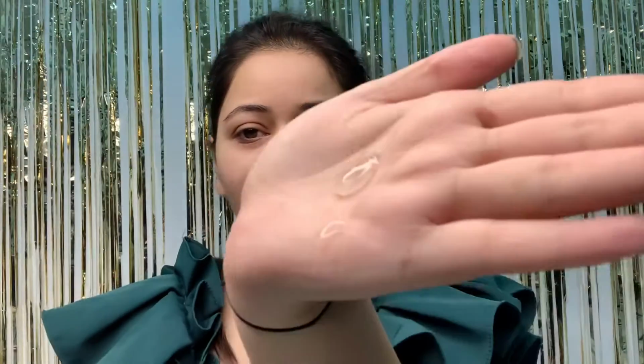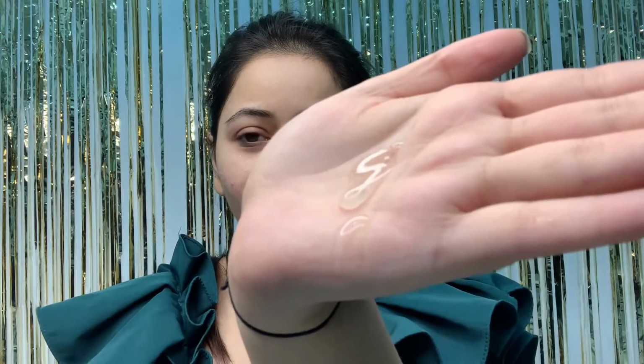So it is a gel form texture, not at all sticky guys. I don't like sticky gel because I have acne prone skin. So it is non-sticky, non-oily. So you have to apply it on your face and massage it with your fingers. Hyalo Gel with 1% of hyaluronic acid, best face moisturizer for oily and acne prone skin. You have to apply it twice a day for baby soft skin.